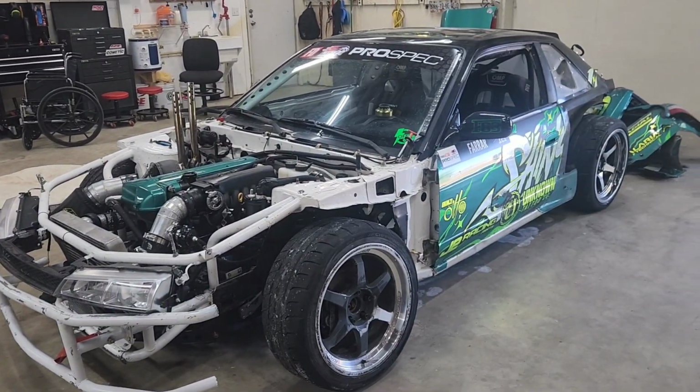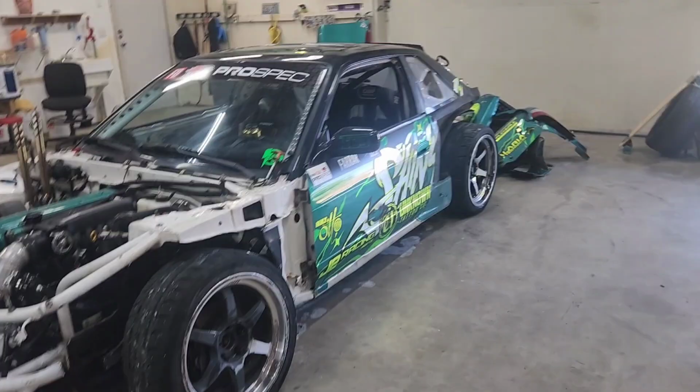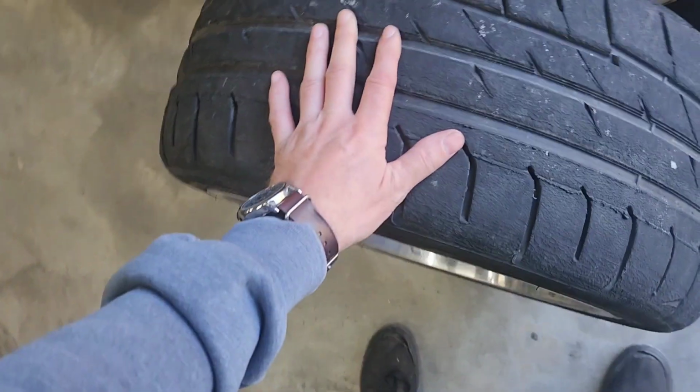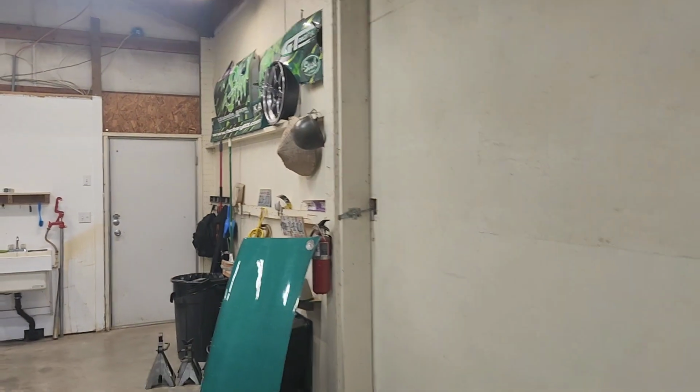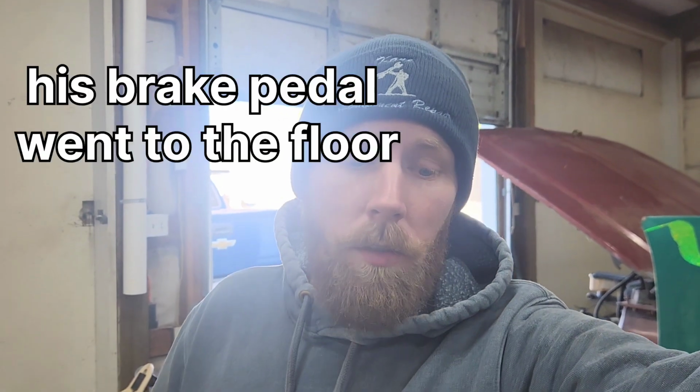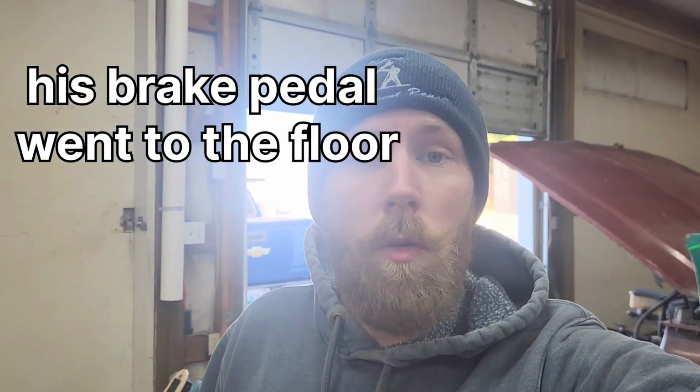Finally got his car back. Check out this wheel. I mean, he's destroyed his fair share of wheels. He's got one up on the wall over there that's completely destroyed. So in Zach's last round, I'll play a clip of it so you can see, but he came flying in a little too hot. The guy in front of him, let's just say he was going probably a little too slow, and Zach punted himself right into him. It happens.